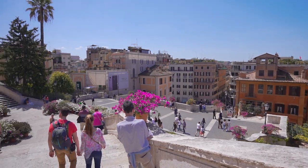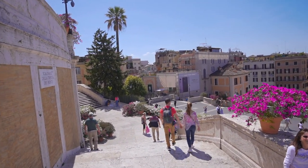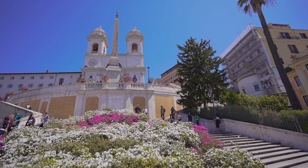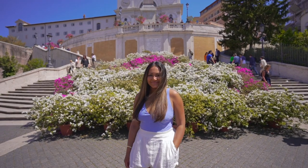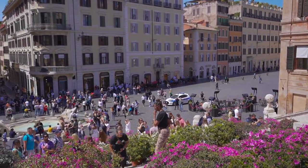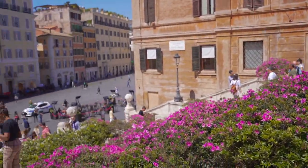Flowers are so pretty everywhere. Oh my god, it looks like the flowers were just put there by a florist. Especially down there, right there. So pretty. Flowers don't stop there. They go all the way down to the Spanish Steps. I wonder if they're here every spring, because I feel like the last time I went here, there weren't all these flowers down the middle.